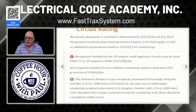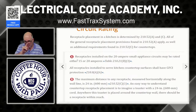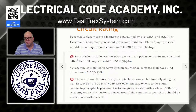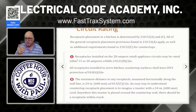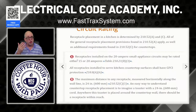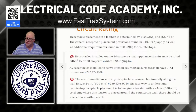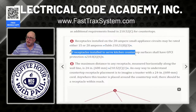Now, remember, as always, how many small appliance branch circuits do you have to have as a minimum in your dwelling? You have to have at least two. And where do you get that? 210.11C. You have C1, C2, C3. So for kitchens, you're going to have the small appliance, the bathroom, a laundry one, and then a garage requirement for branch circuits. But you have to have at least two for the small appliance, and they have to serve the countertop locations. Now, all receptacles installed to serve the kitchen countertop surface shall have GFCI protection.